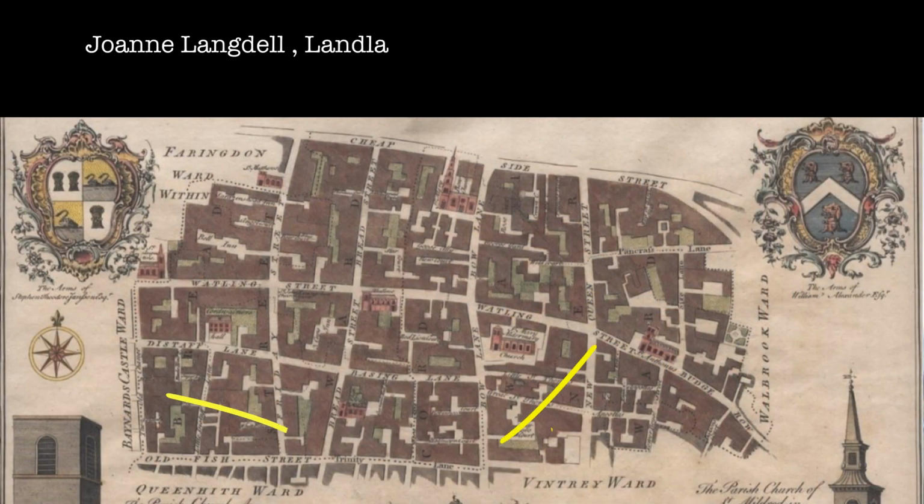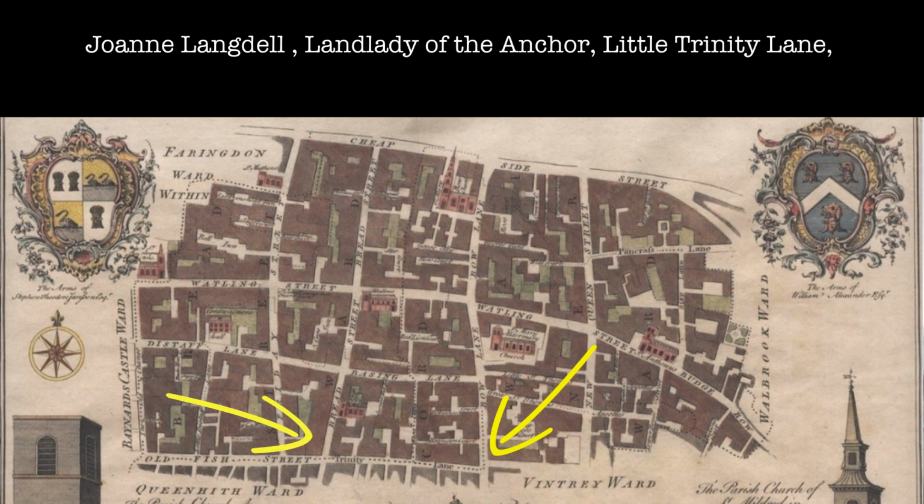And I didn't manage to find anything out about her. I had hoped to, but the chances are her tavern, the Anchor probably, was in Little Trinity Lane near Bread Street in the city, and the chances are it was destroyed that year, that very same year that it was issued, in the Great Fire of London. So who knows if she went on to then own another tavern. I guess some things we're just not going to know.